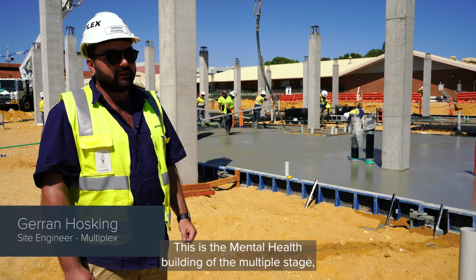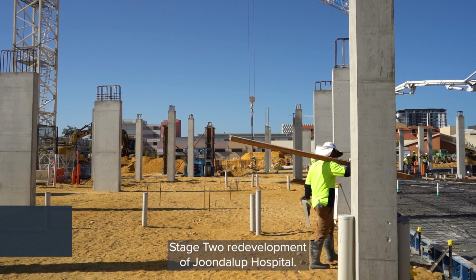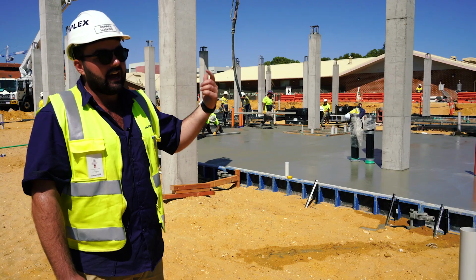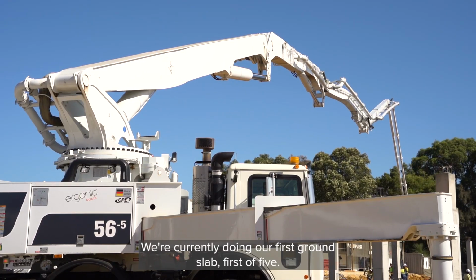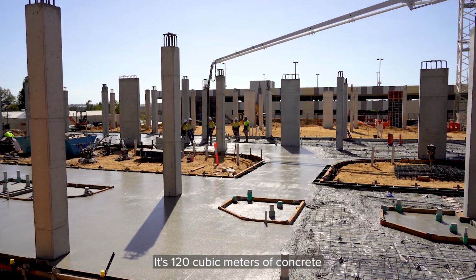This is the mental health building of the multiple stage 2 redevelopment of Joondalup Hospital. Currently we've got building M and the car park over the other side going. This will be a mental health facility for the government. We're currently doing our first ground slab, first of 5. It's 120 cubic metres of concrete.